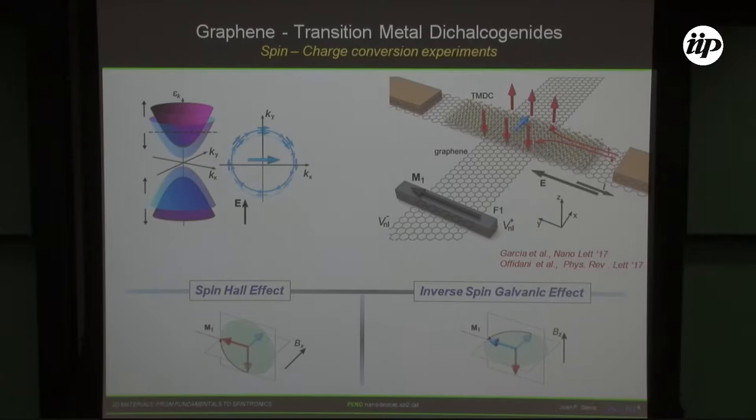So this is something new, so I will just explain this more carefully. Another very interesting and beautiful experiment that you can perform in these systems is spin charge conversion experiments. Due to the unique properties of the spin orbit coupling that you can imprint in graphene, you can also generate spin Hall effects and spin galvanic effects. This is a scheme of the devices that we fabricated.